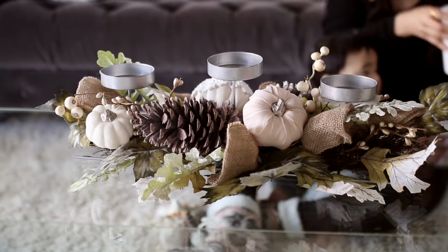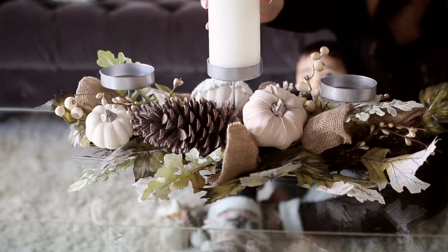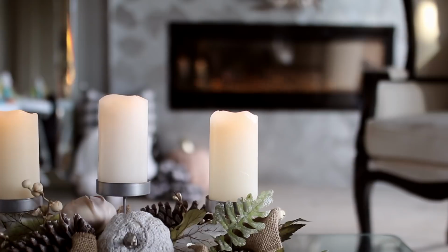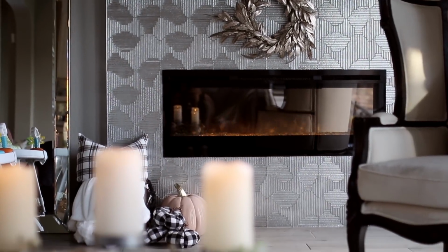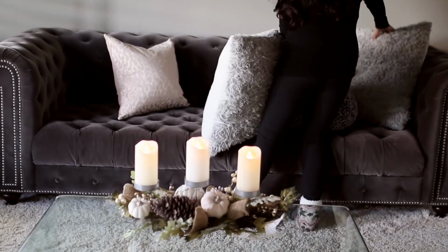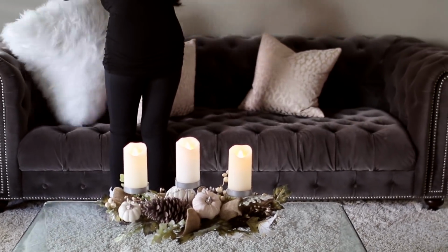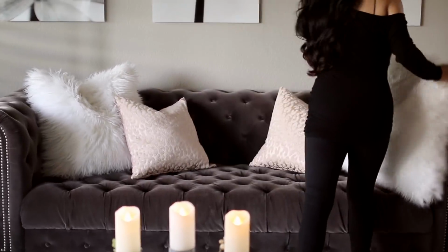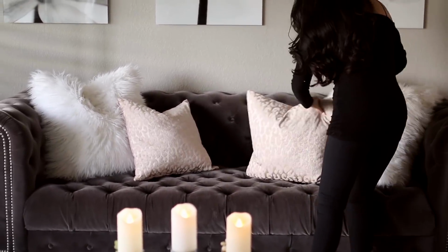So I found this beautiful arrangement at HomeGoods. It's a candle holder, so I really like that it's just one large piece and it takes up the whole table, and it kind of adds a little bit of ambiance with the faux candles. So I did just shop my home. I actually went into my bedroom and got these big fluffy pillows and used them in the living room, and I think they look really nice.